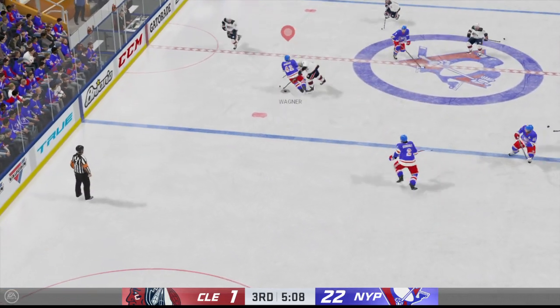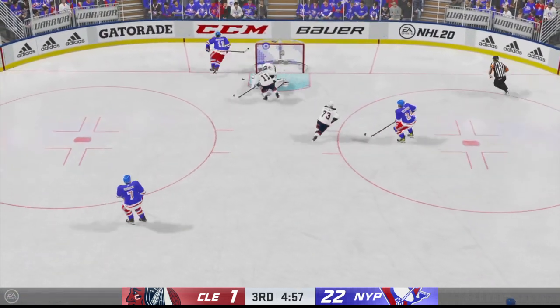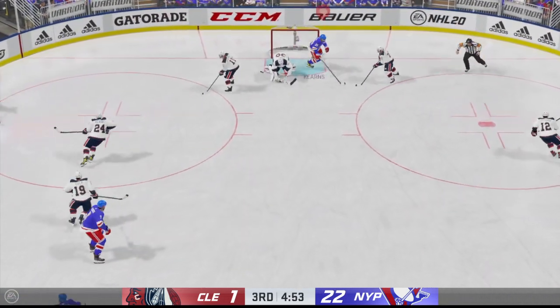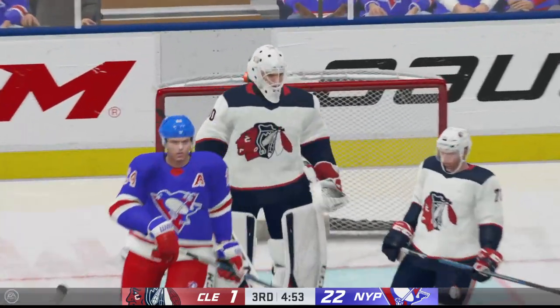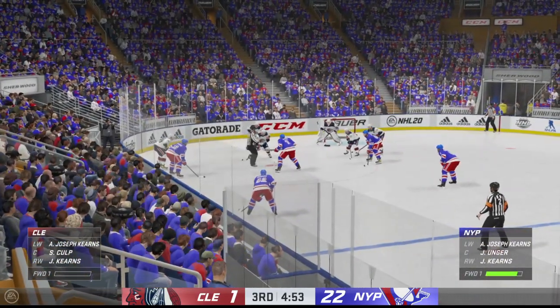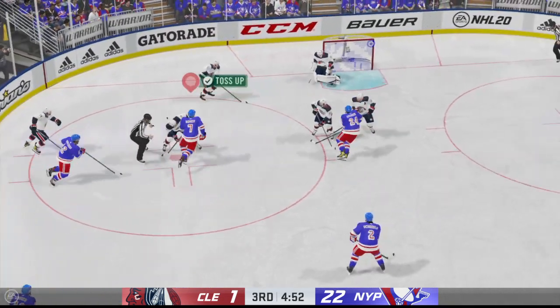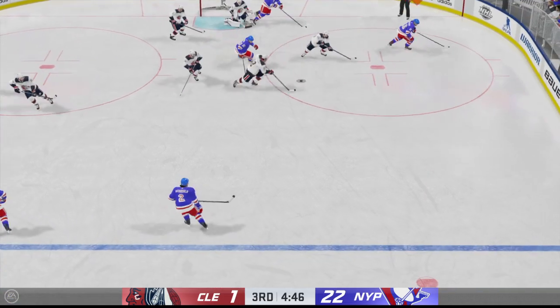On the power play by number 19. The Penguins get a hold of it. By number 11, from the slot, fires away. Denied by the blocker. 41 seconds. New York's put in one of their most complete efforts that we have seen in quite some time, up big time late in this third. Puck is dropped, quick shot, and there's the save.